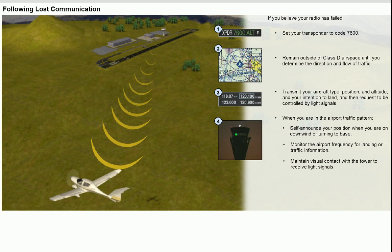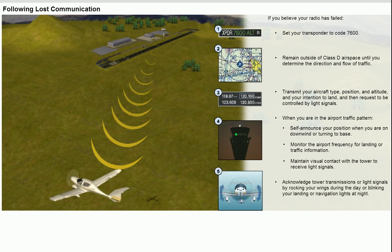Maintain visual contact with the tower to receive light signals. To acknowledge tower transmissions or light signals, rock your wings in daylight or blink your landing light or navigation lights at night.